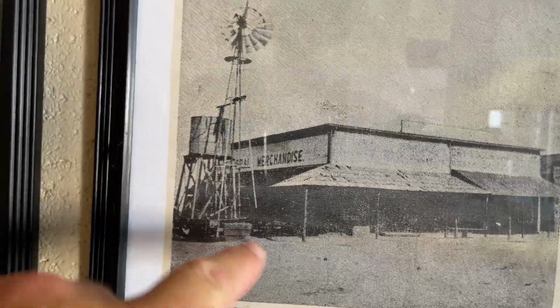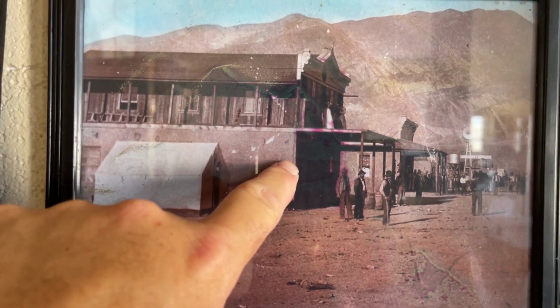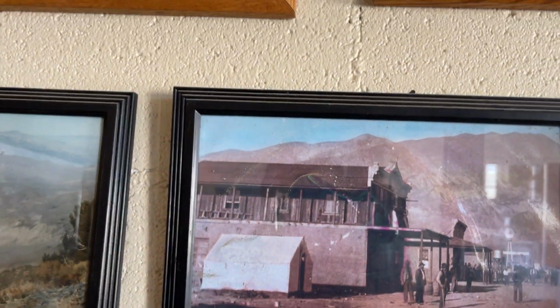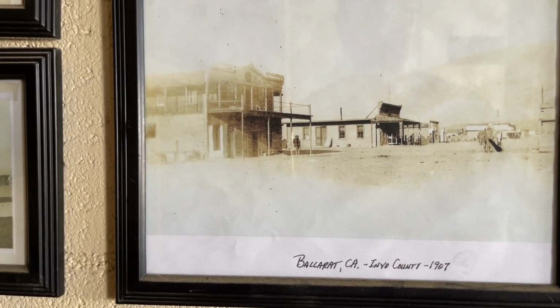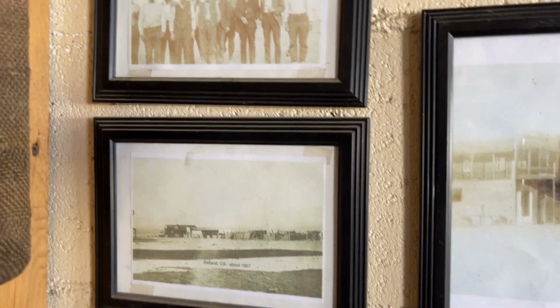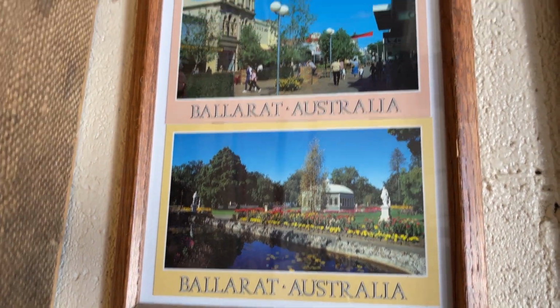Another picture of the general store with the windmill, water tower. Here's a better photograph of the hotel. You can see the bottom floor was pretty much adobe, and the top was wood. Just a picture of a road up to a mine. There's another picture of Ballarat from 1907. And here's some pictures of Ballarat, Australia.